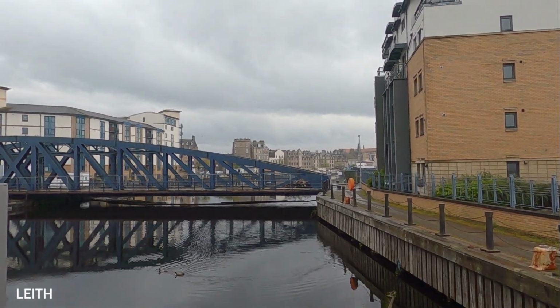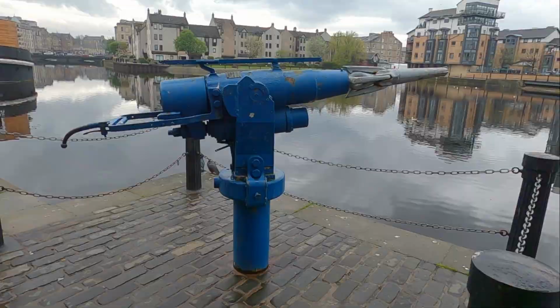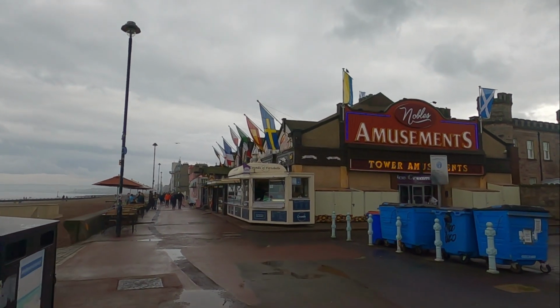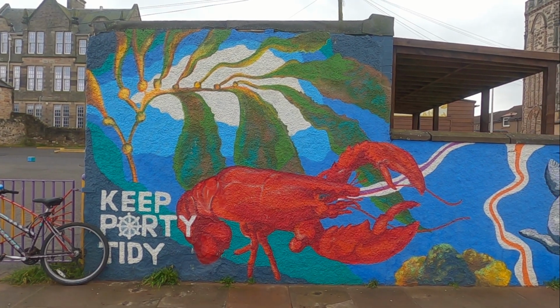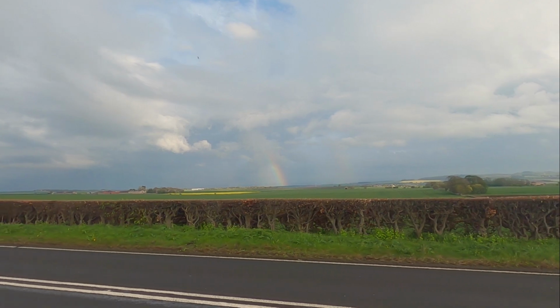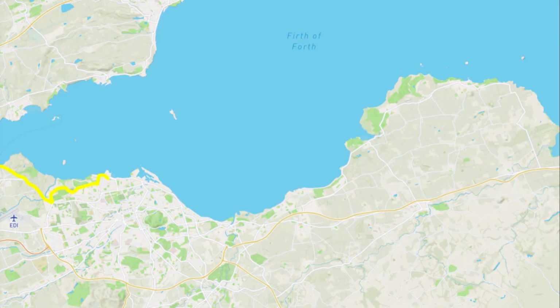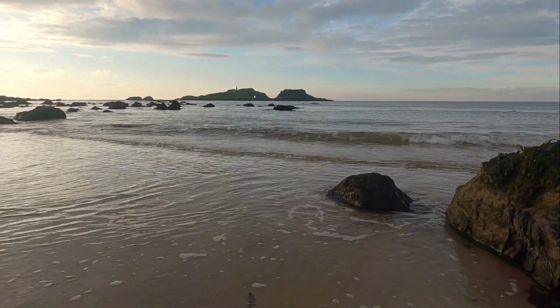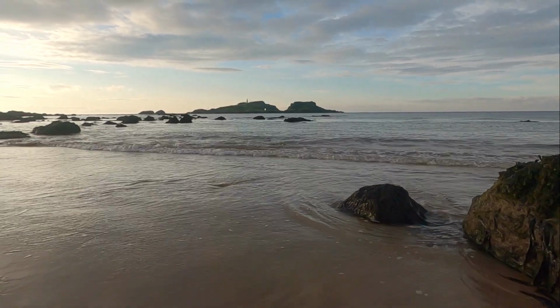There was time to stop and take in some wonderful ships and small boats at Leith, before some pleasant cycling through the seaside towns of Portobello, Musselburgh and Prestonpans. Finally, with evening drawing in, I made it to the northernmost point of the bump, east of Edinburgh. And after 78 miles of cycling that day, here at Yellow Craig Beach, the sun made an appearance.